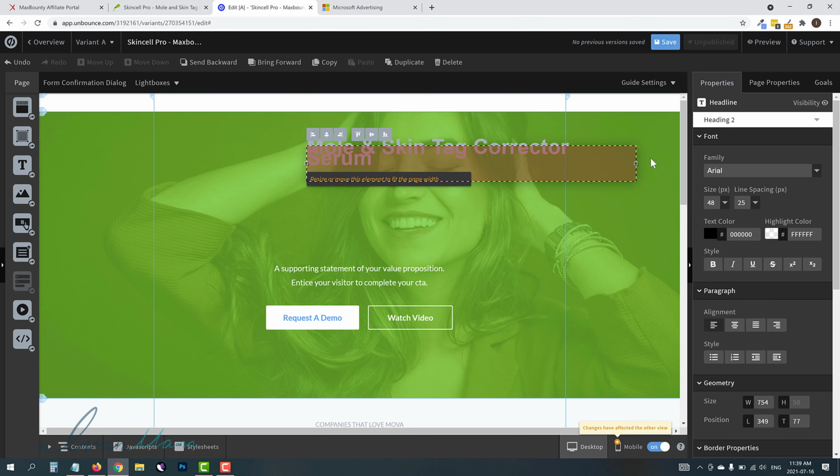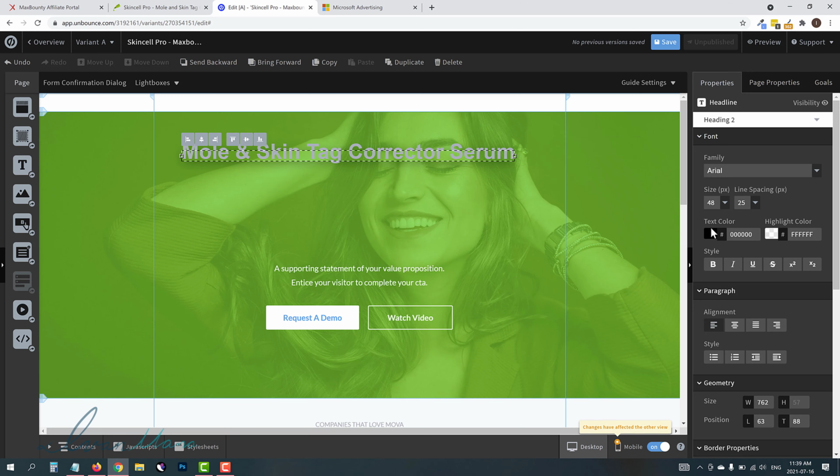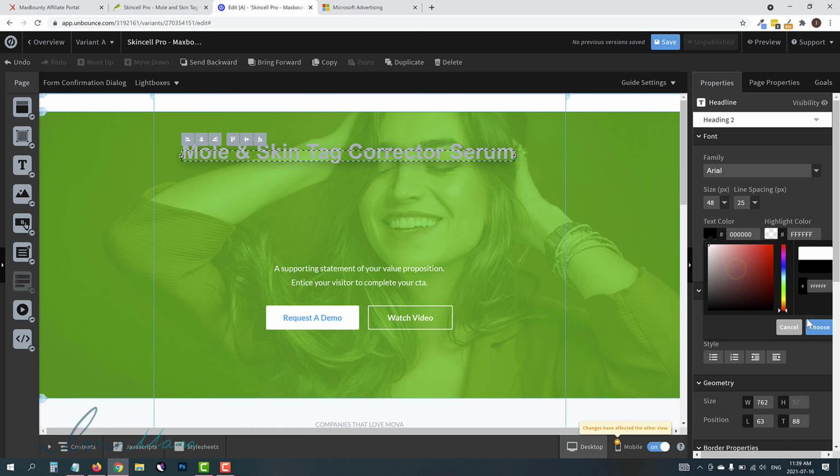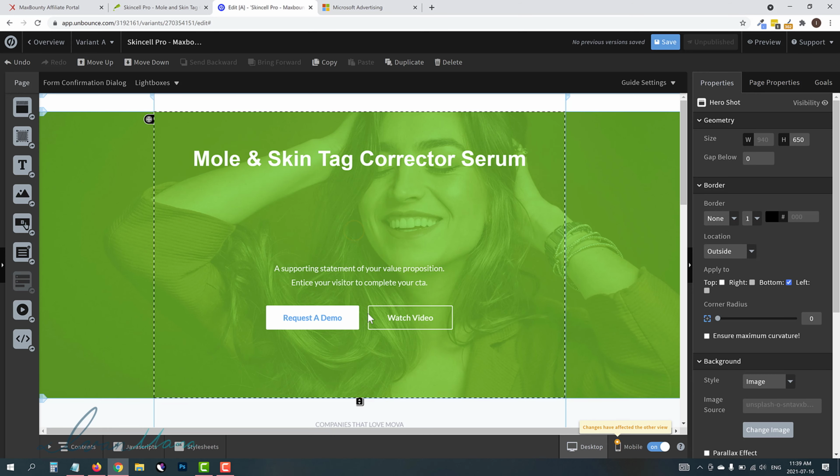Could make it fit like that. Drag it here, and then we want to change the color. We couldn't really see that, so we're going to change that to white, make it white. Okay, so maybe something like this.